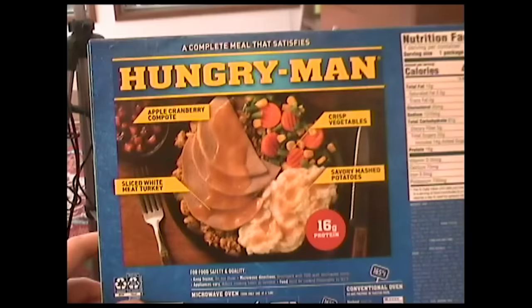Not looking forward to that. Not looking forward to any of this, actually. I missed the fried chicken already. Forgot to mention that this one also includes a meal map. Sliced white meat turkey. Yeah, it just looks, I don't know.